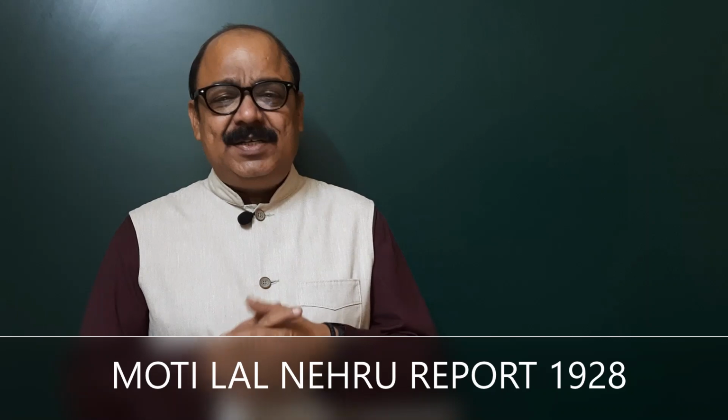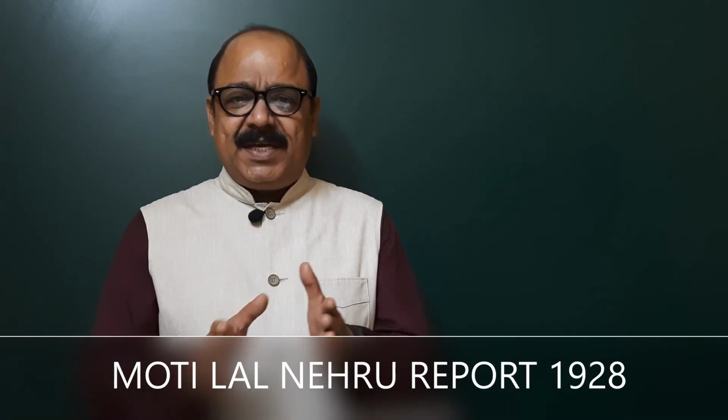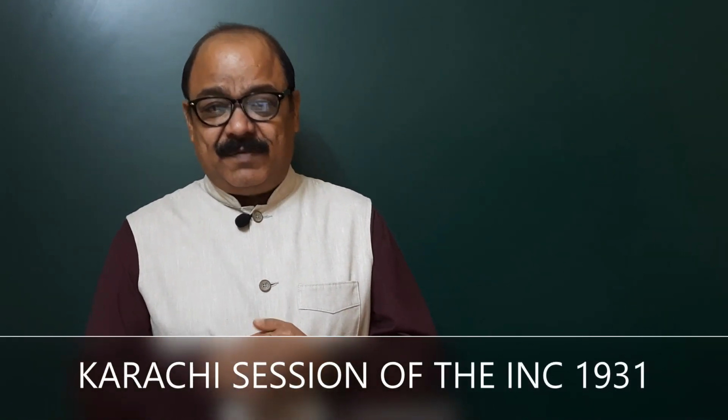and this is considered to be the first major step towards making of the Constitution of India. The Indian leaders who were members in the Motilal Nehru Committee had drafted a constitution for the British to rule India. The next major step was Karachi Session of Congress 1931. In this session of Congress, the leaders of the Indian National Congress discussed, debated, what kind of constitution India was going to have.